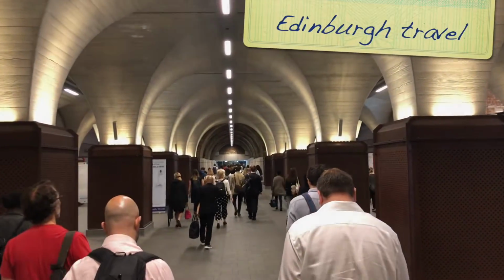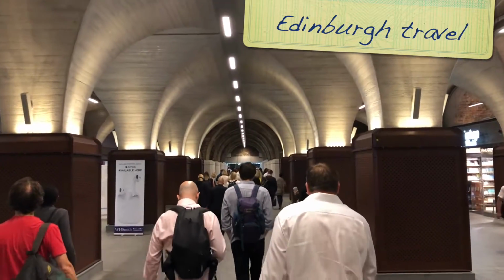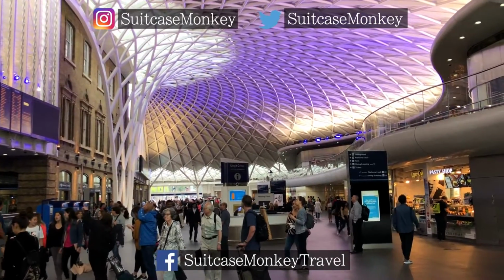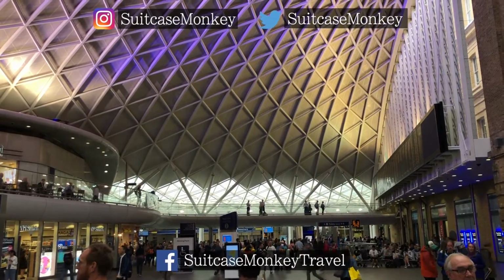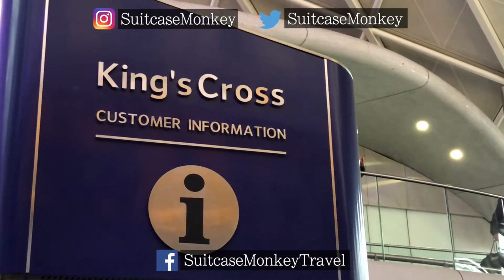So let's start with some general Edinburgh tips, and then I'll go into more specific festival tips afterwards. For me, taking a train to Edinburgh is always my preferred option, since it's often the most affordable and most pleasant. Companies generally release their cheapest tickets 12 weeks before travel, and this can be quite a saving.